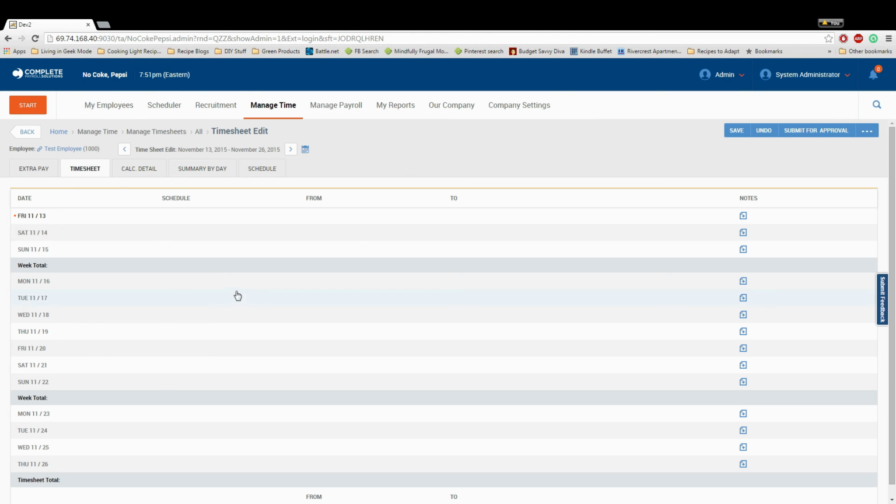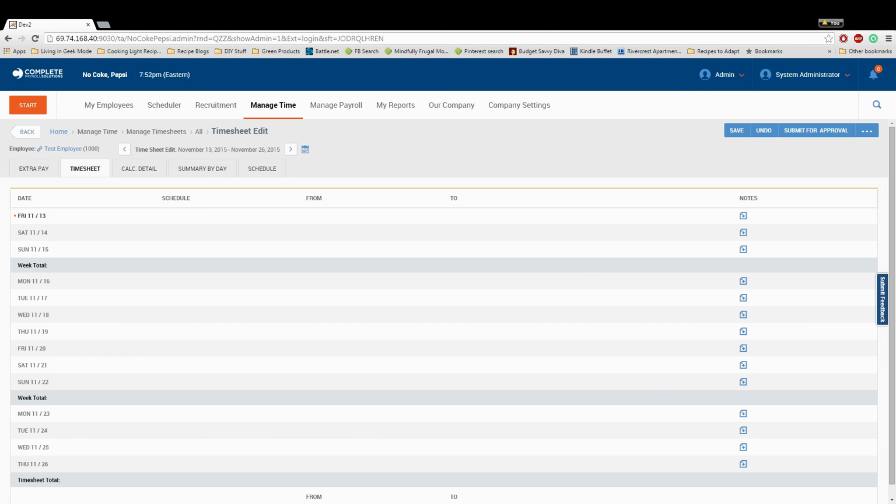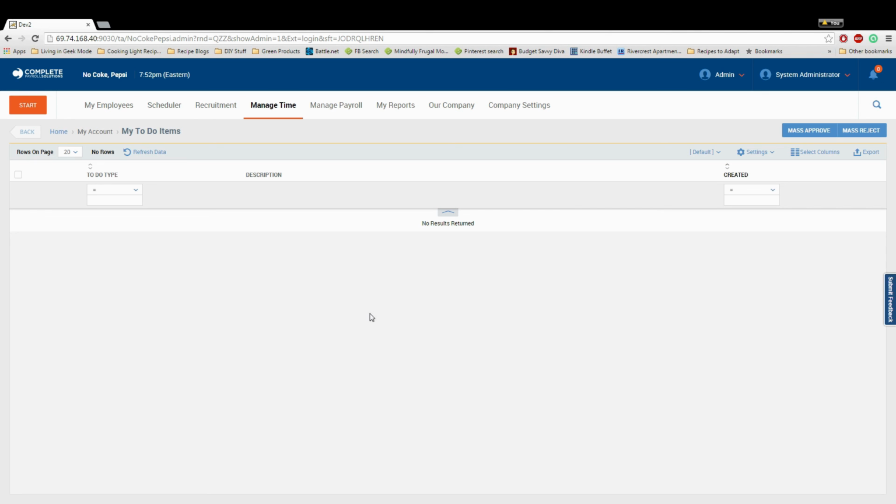Easy peasy. Lastly, the to-do icon that you're probably very familiar with, shown up here, has changed slightly and been moved. Previously, it was just a red circle up here. You can now find it in the top right-hand corner, and it is now a bell. It still shows the number of items that are outstanding, and clicking it will still bring you to the same screen you are used to.